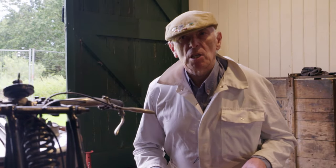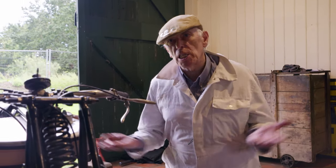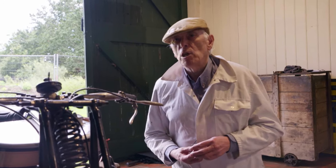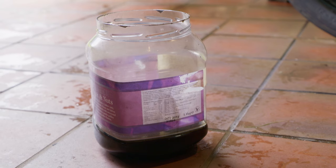When it's been sitting for some time, the oil drains into the sump. It's not like a normal engine where you have oil pumped out of the sump. It just sits there. It's called a wet sump. And it splashes lubrication. So if you have too much there, it just splashes everything and covers everything in oil. There's rather more there than I was expecting.